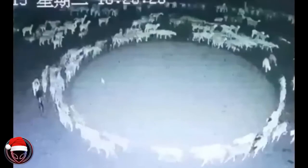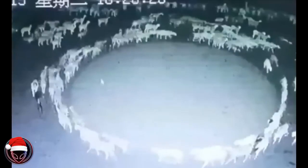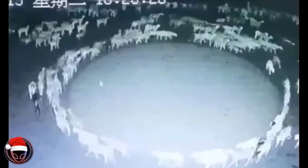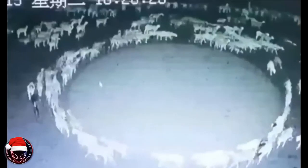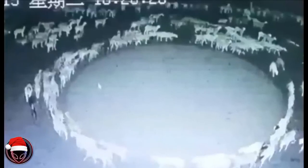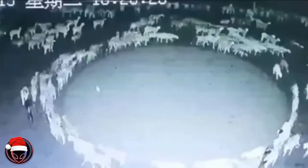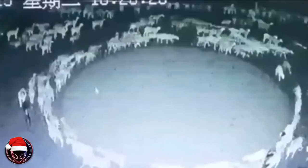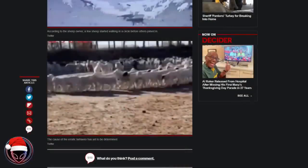The sheep owner, identified as Miss Mao, claimed the spectacle began with a few sheep before the whole flock joined. And although there are some 34 sheep pens at this farm, only the sheep in one of the pens, the one you're seeing here called number 13, were acting in this strange and mysterious way. And so yeah, guys, stuff involving animals like this has always creeped me out.